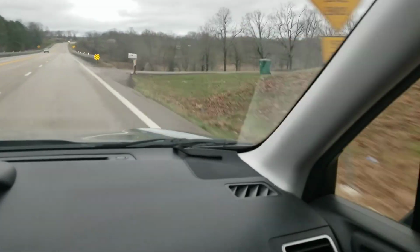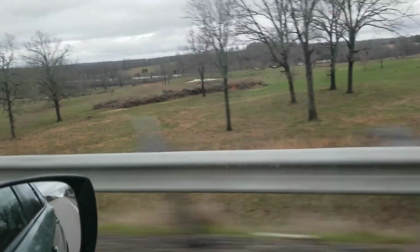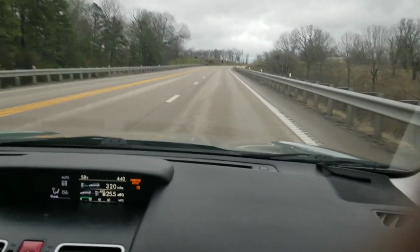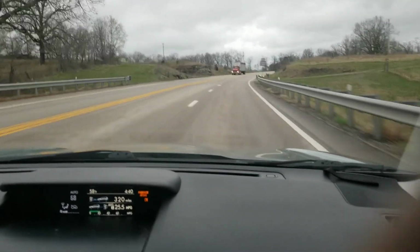I mean, the countryside is just absolutely gorgeous. Look at the big valley. We've seen a lot of cows. Again, it's just a really pretty drive. It's a little overcast, but it's not raining. And yeah, honestly, it's a great day to be in the car if you have to be in the car.